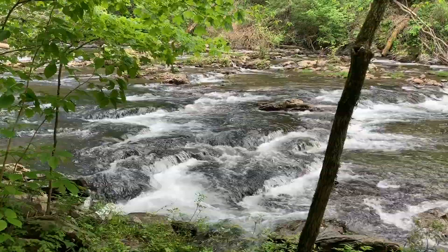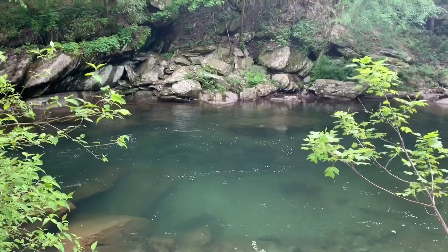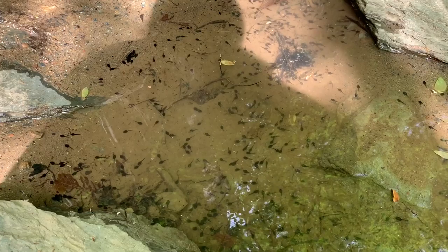The weather on this trip was much better than it was last weekend. And also, this means that the bugs were out in full force. You can see how clear the water is. Look at all the tadpoles in the water.